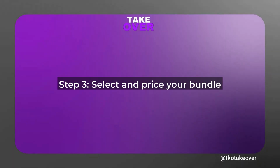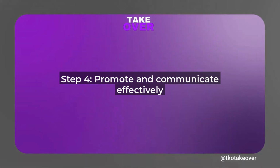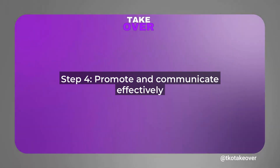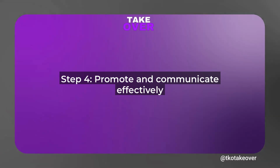Step 2. Select the items you want to bundle. You can choose from your active listings and group them together. For example, if you're selling a shirt and a pair of jeans, bundle them as an outfit deal. Set a bundled price that's lower than buying them separately to sweeten the pot.